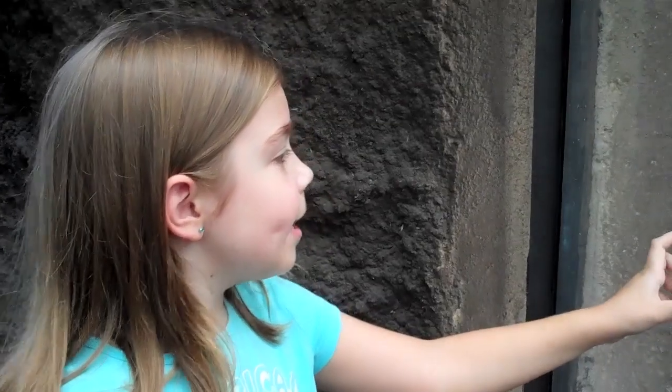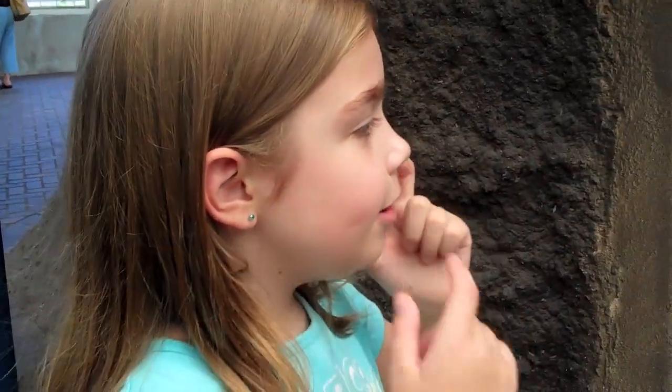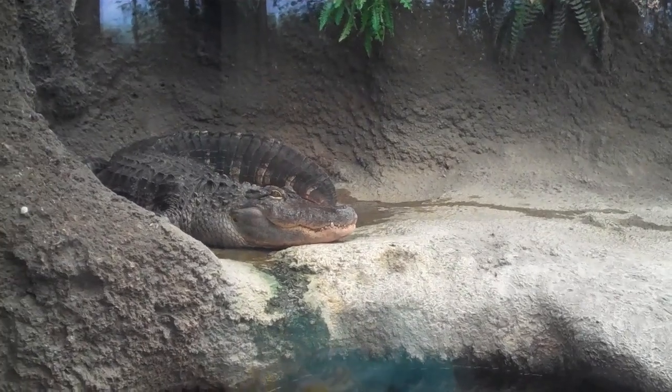Crocodile! You like crocodiles? Yeah. Are you scared of them? No, baby crocodiles. I like how the crocodile has slits in its eyes, like the dragons when they're scared or angry. Their eyes are slitty. Oh yeah, I know what you're talking about. The pupils. Yeah. Or like slits.